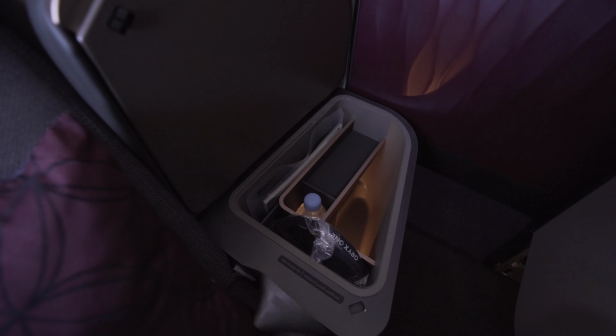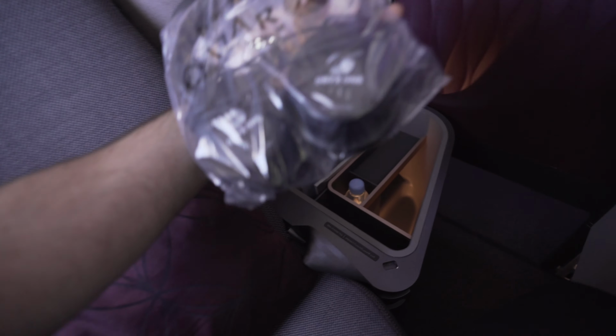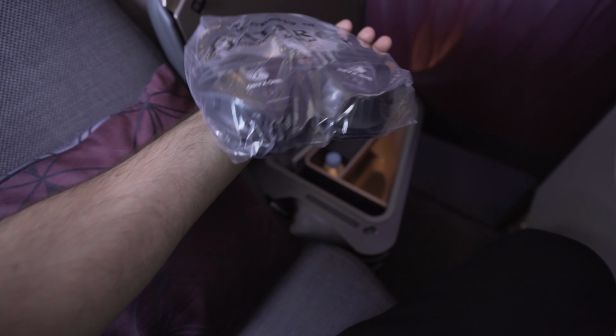Now if you didn't bring your own headphones, they are hidden away in the armrest, where you also find a bottle of water. Very convenient, stay hydrated. And the earphones are pretty good, but I always prefer to use my own Bose QC35s.